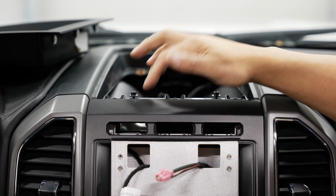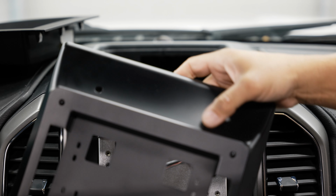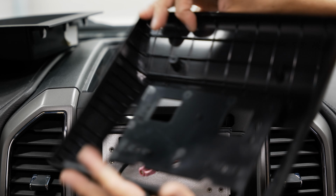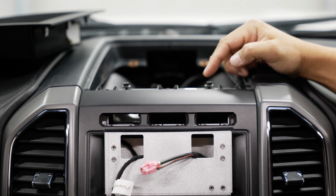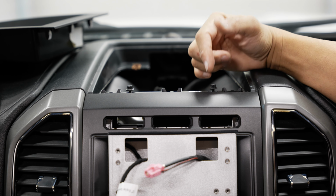The pocket I'm gonna leave out to the very end. Once you get your 12-inch screen in there, you do have a couple of screws that come from the front to the back, that when that pocket is not in place, it allows you just a little easier access to get your screwdriver in there and tighten those down.